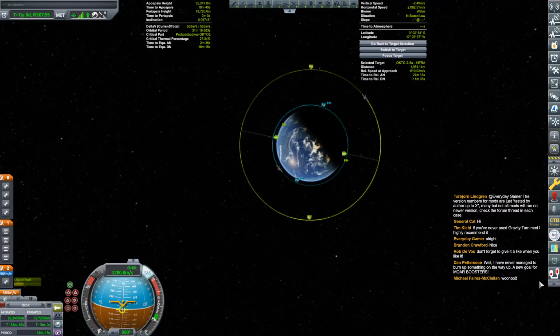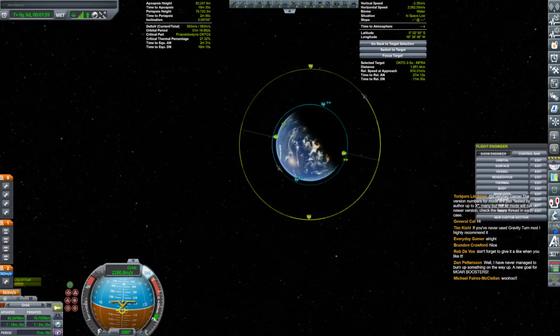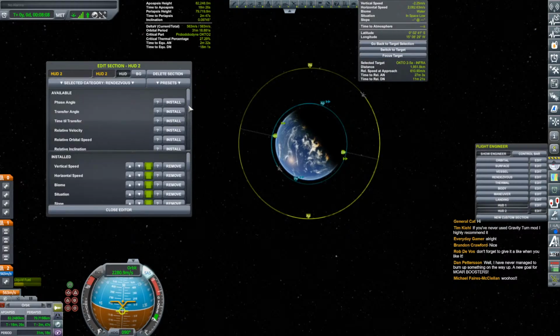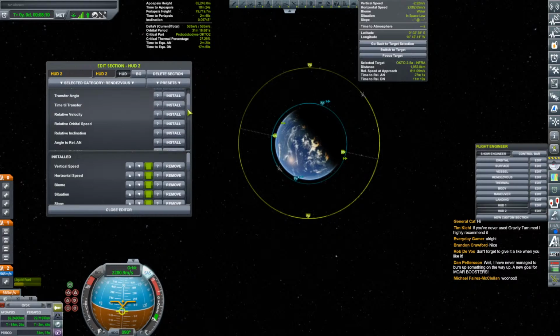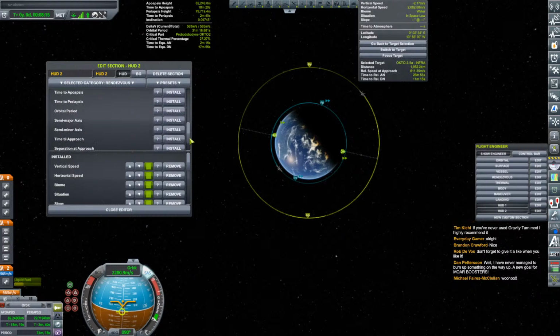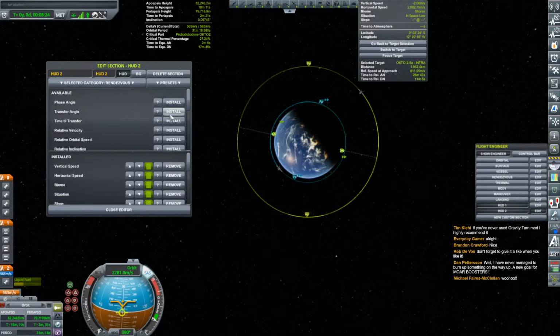Now, thankfully, Kerbal Engineer does give you something to help. So we're going to edit that second HUD, because I think that's where I have my, yes. Edit that second HUD. We're going to go to Rendezvous, and in here somewhere should be an intercept angle, please. I didn't find my stuff last time. Is it the transfer angle? Not the phase angle. I think it's the transfer angle is the one I want. Okay.